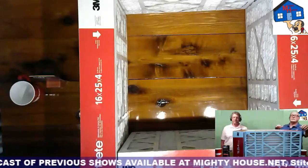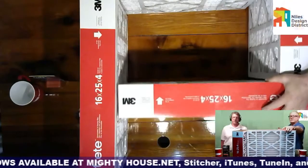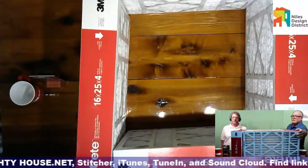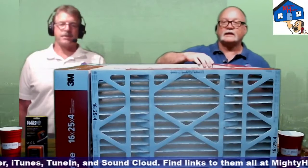Okay, so here, let me just show you. We're staggering these like that, so that way, see those corners are all offset. So now, if you've got a hot glue gun, you could hot glue these together, or just whatever you've got laying around.